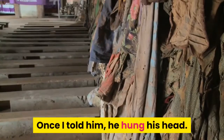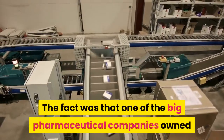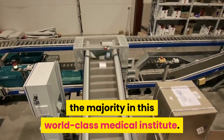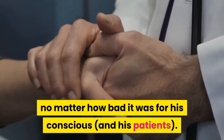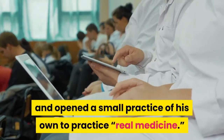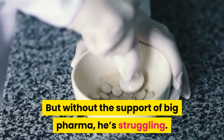Once I told him, he hung his head. "I know," he said. The fact was that one of the big pharmaceutical companies owned the majority in this world-class medical institute. My doctor's hands were tied. He had to go by what his bosses said, no matter how bad it was for his conscience and his patients. He has since left that institution and opened a small practice of his own to practice real medicine. But without the support of Big Pharma, he's struggling.